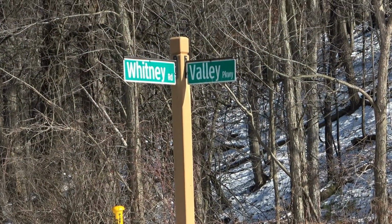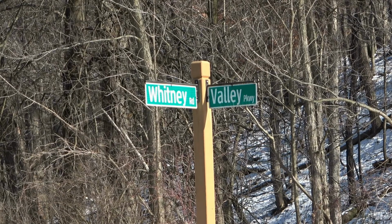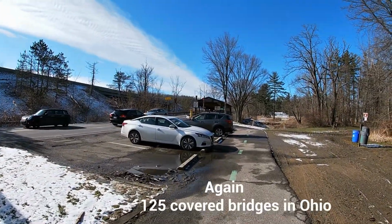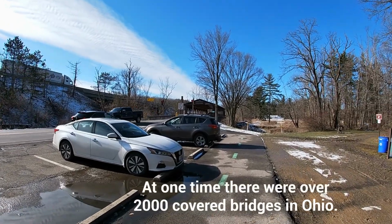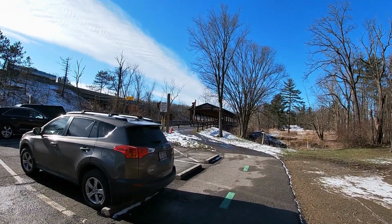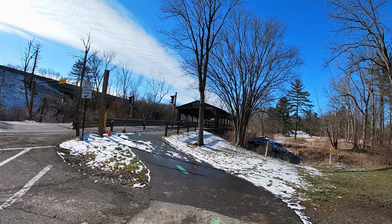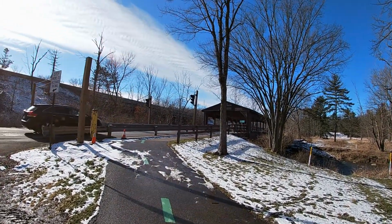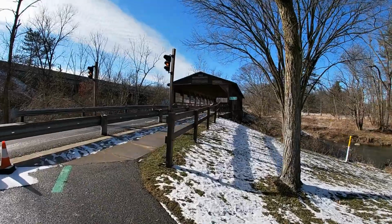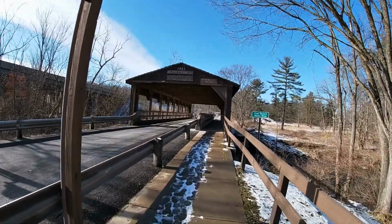We're here at the intersection of Valley Parkway and Whitney Road. And what we're looking for today is one of 3 covered bridges in Northeast Ohio. Now there are many covered bridges throughout Ohio, but these are the 3 that are in Northeast. This is number 2 on our list, the Ernfeld Memorial Bridge here in Strongsville. I'm going to take a walk through it. The bike path, which runs through the parkway in Strongsville here, goes right through this bridge.